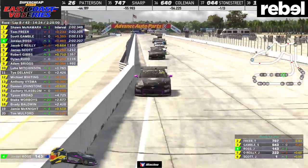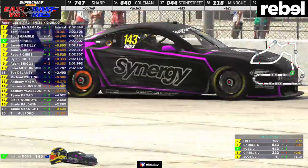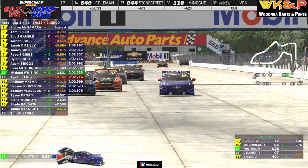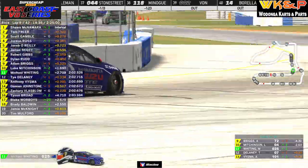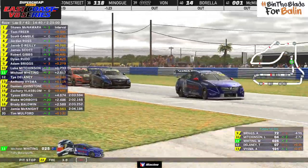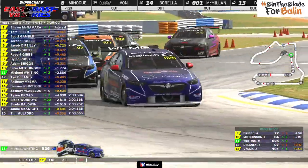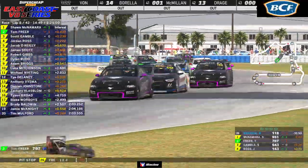Ross seems to be just hanging onto that group in front of him. He's going to jump over Michael Whiting side by side with Ty Delaney. Gets the pass done. Nice bit of driving from the big fish, passing the minnow. Looks like Visma's thinking about getting into some action there as well. He's going to come back up on Freo.